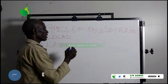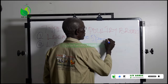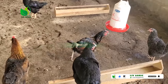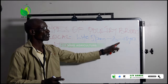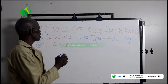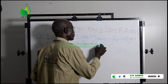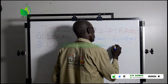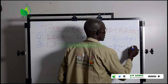Now, local chicken: the lifespan of local is 3 years to 15 years in production. Enkoko zine za local ziwangala wakati w'emyaka 3 to 15 in production. And when we look into the layers, the lifespan of this one is 1 year to 1.8 months.